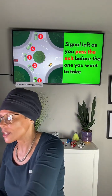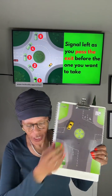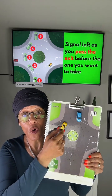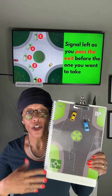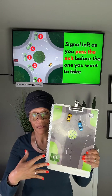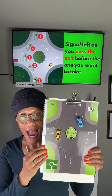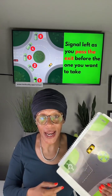If you don't start to signal until you're here, you're not giving this person very much opportunity to react to your signal. If you're coming off, that means this person can come on, and you need to let them know as early as you can. So you start to signal here. As you're passing exit 1, you start to signal to go down exit 2.